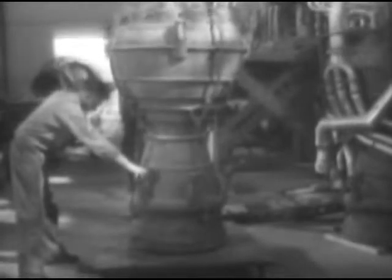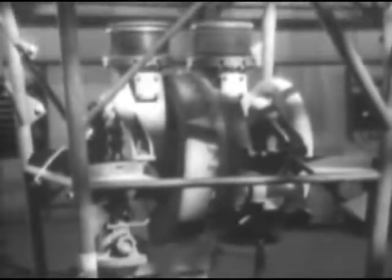Meanwhile, the propulsion unit is being assembled. Its principal part is the welded, pressed steel combustion chamber. Pre-formed fuel lines are fitted to the combustion chamber. Liquid oxygen and alcohol are drawn from the fuel tanks and forced into the combustion chamber by a centrifugal pump. The turbine of the fuel pump is driven by steam, generated by the violent reaction of hydrogen peroxide and sodium permanganate.